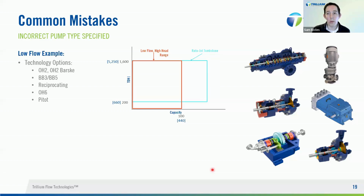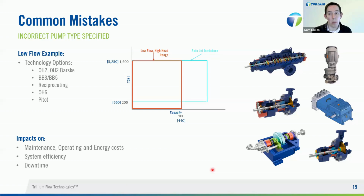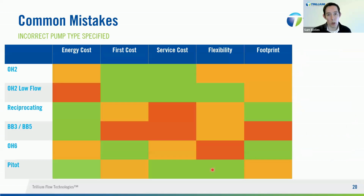And when we say low flow, what we typically mean is below 440 US GPM or around 100 meters cubed, and heads around 1,500 meters, around 5,000 feet. That's the rough ballpark we're talking about here. And what we want to do is just highlight the impact of different pump type selection on maintenance, operating cost, efficiency, and downtime. We're going to do that with a quick comparison chart.